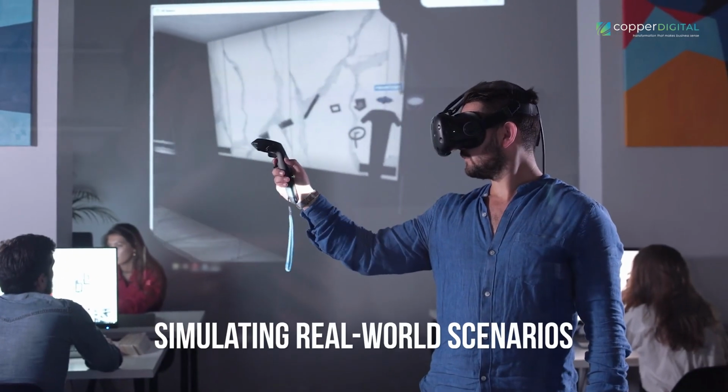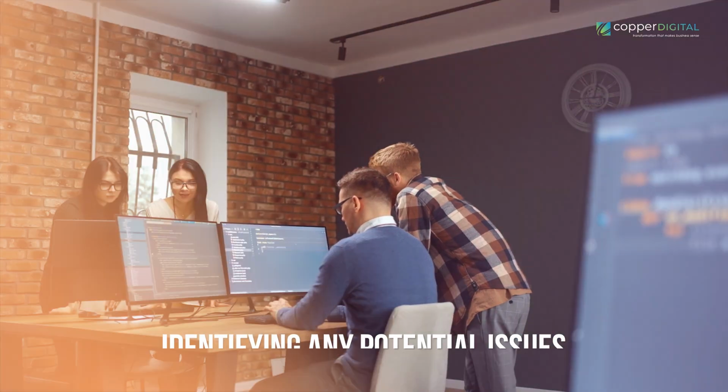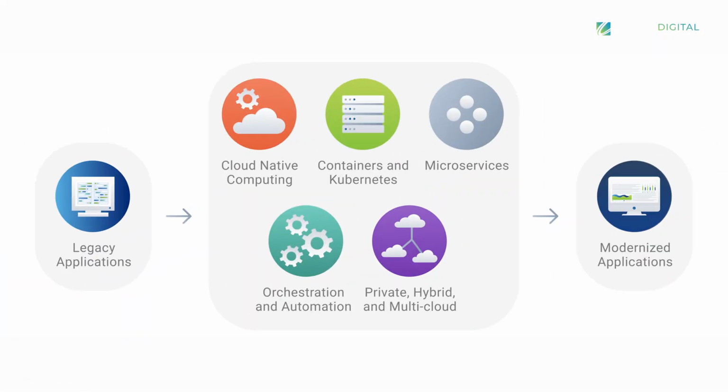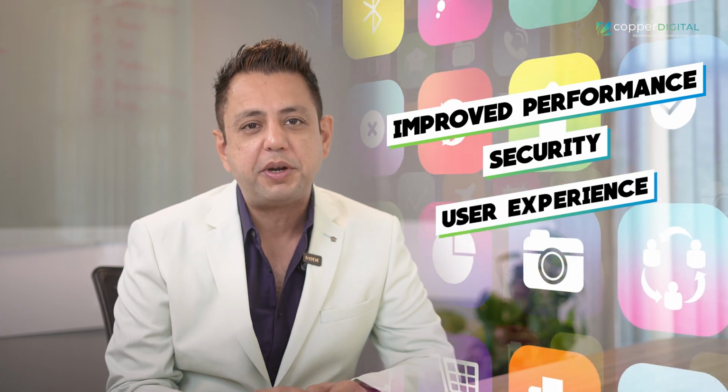Enter the rigorous testing phase. Our team will put the application through its paces, simulating real-world scenarios and identifying any potential issues. Once everything is green, it's deployment time. This is the moment we've all been working for. The modernized application takes center stage, ready to deliver the improved performance, security, and user experience we envision.